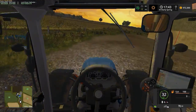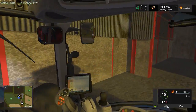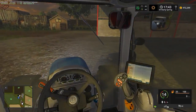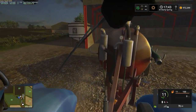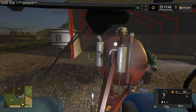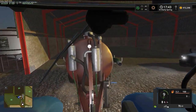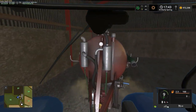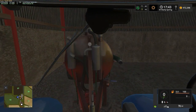So this tractor is again just going to be parked in a shed. Not that shed, in this shed. Try and do this in cab. It goes well for a little while, and then if it goes just that little bit off course, all sorts of bad things happen. I think that'll do there.